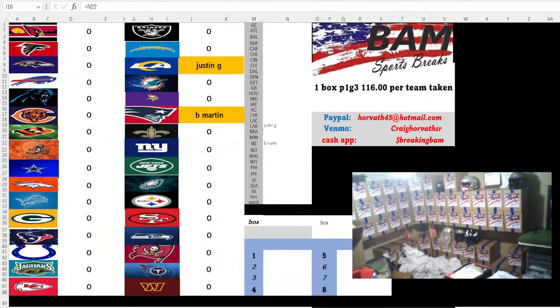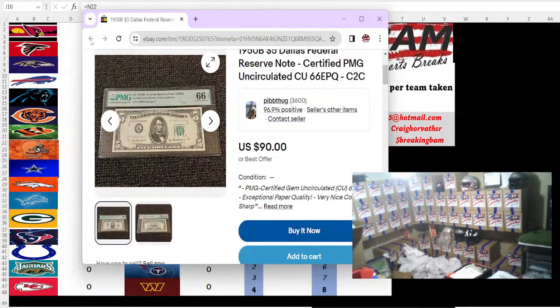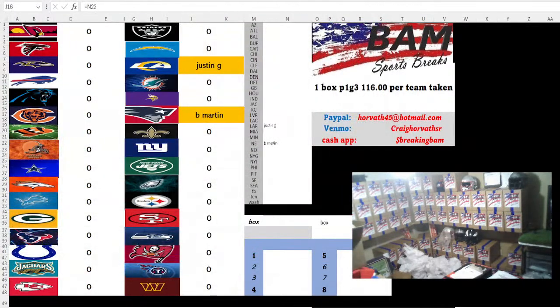Eric, I'm going to go on the old eBay right now. I'm going to type that in and see what the 1950B5 graded note sells for. Here's one. This is just slightly better grade, $90. So that's not bad. It's better than a poke in the eye.